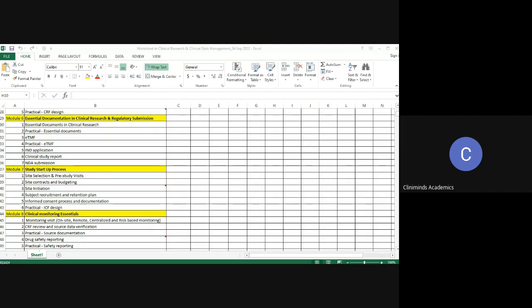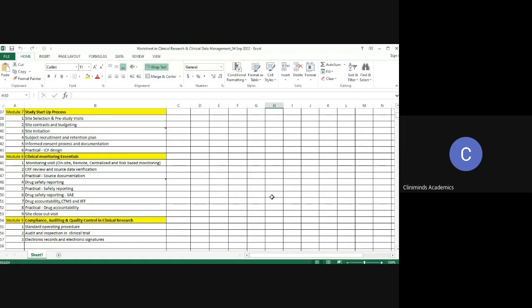Post that, we also have sessions on monitoring, and the monitoring topic comprises of all kinds of monitoring. Initially, we only had on-site monitoring, where the monitor used to go to the trial site, perform the monitoring, and come back. Now we have different kinds of monitoring, like on-site, remote monitoring, centralized monitoring, and RBM, that is risk-based monitoring. Each of these topics is included in the curriculum. Then we talk about the CRF review and the source data verification.